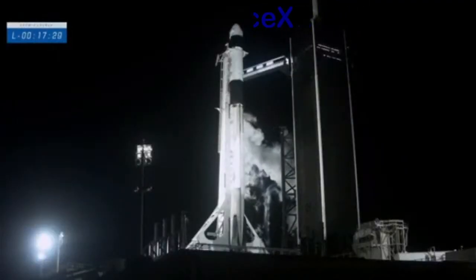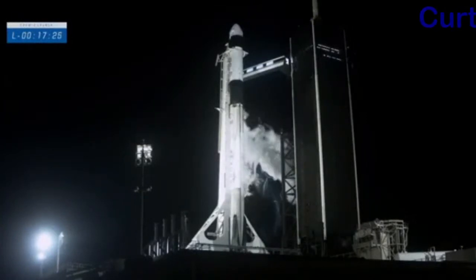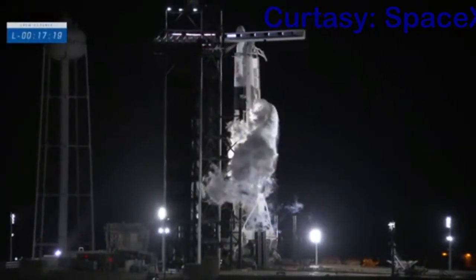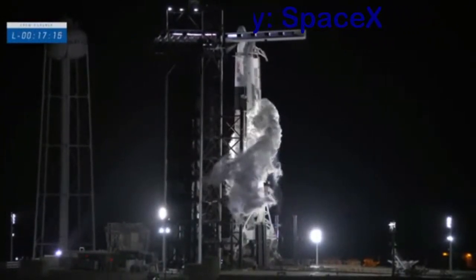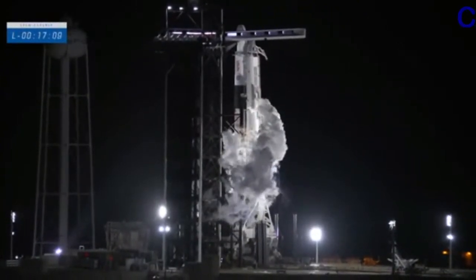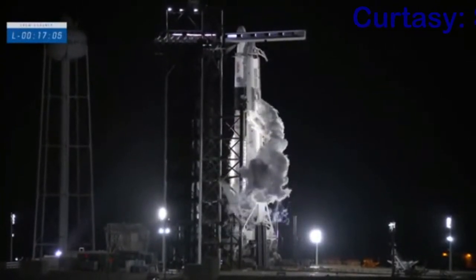So again, looking live at the pad, Falcon 9 will have 1.7 million pounds of thrust at liftoff, and we've heard it sounds like a gorilla sitting on your chest. Would you say that's accurate, Tracy? Yeah. I've never had actually a gorilla on my chest, but I imagine that one would be that heavy. The feeling that you have in your chest is pretty significant.